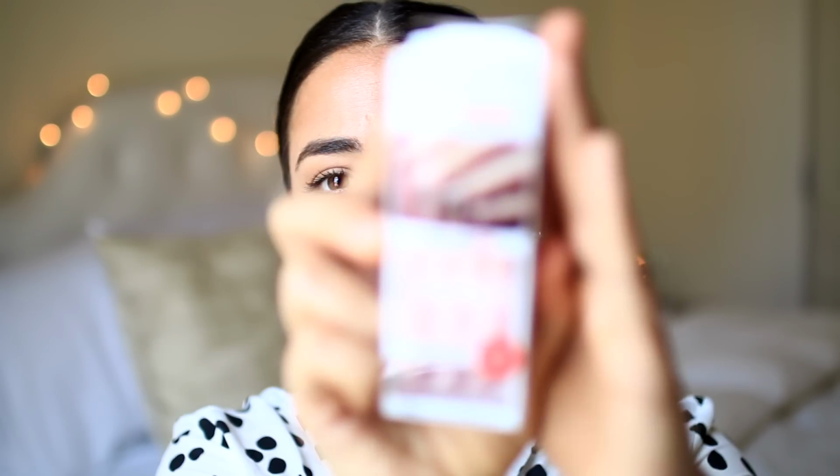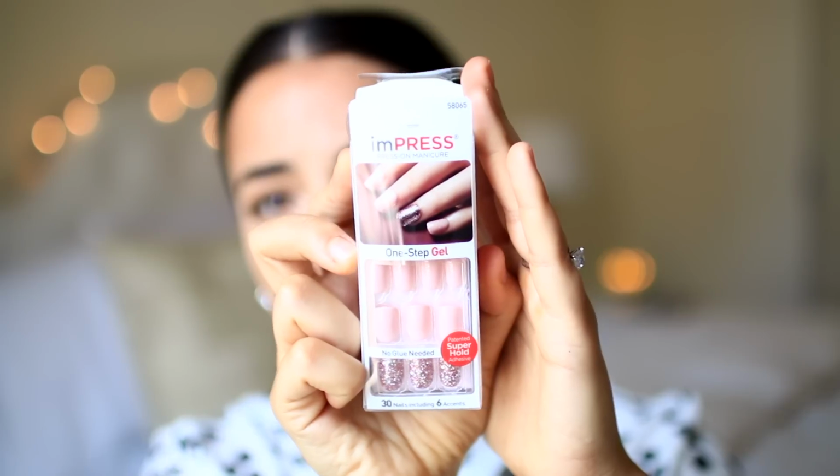And last but not least, my favorite way to look put together, if you don't have time to do your nails, which who has time to sit and watch them dry? It's literally watching paint dry. I love press-on nails. This is one of my favorite colors. This is just the nude kind from Impress Nails, and I actually wore these when I got proposed to, and they look pretty awesome. Everyone said my manicure was on point, but it was one of those situations where I didn't have time to get my nails done, so I just popped these on.